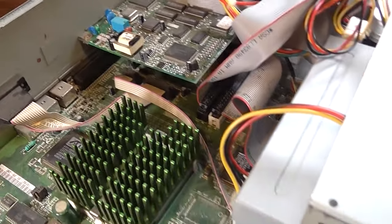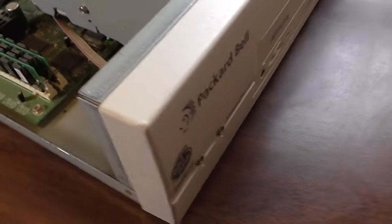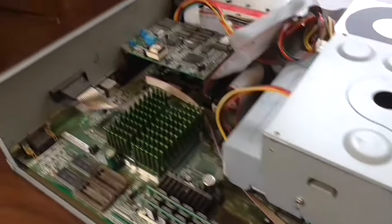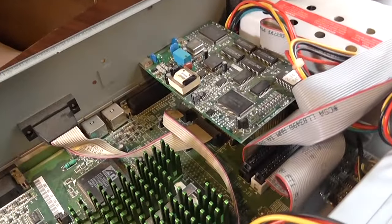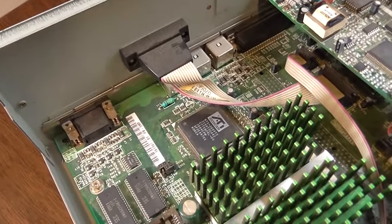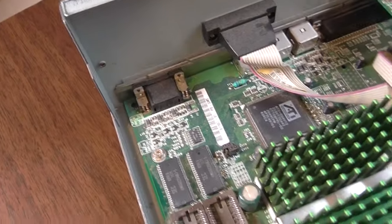This long ribbon cable you see here goes all the way to the front to this board, which gives us microphone and headphone out. The other jack is on the back, as I said before. This other ribbon here gives us game port, and below that we have our graphics card chip integrated into the motherboard. Our VGA is right there.